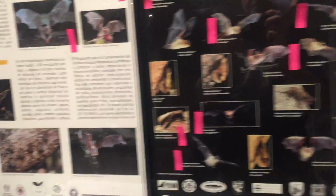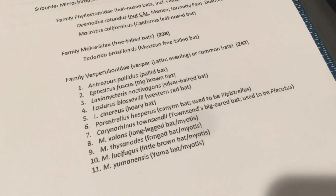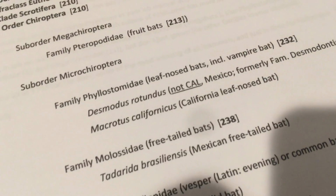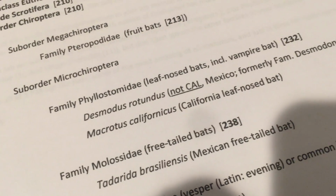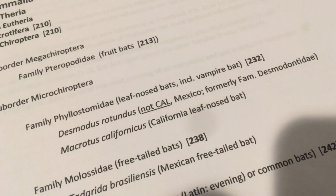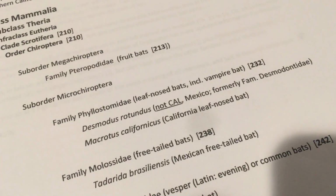Here's the handout, and there's the Vespertilionids, 11 Vespertilionids, one Molossid. There are two Phyllostomids, but only one of them, the California leaf-nosed bat, will be here. And of course the fruit bat, the pteropodid, won't be here.